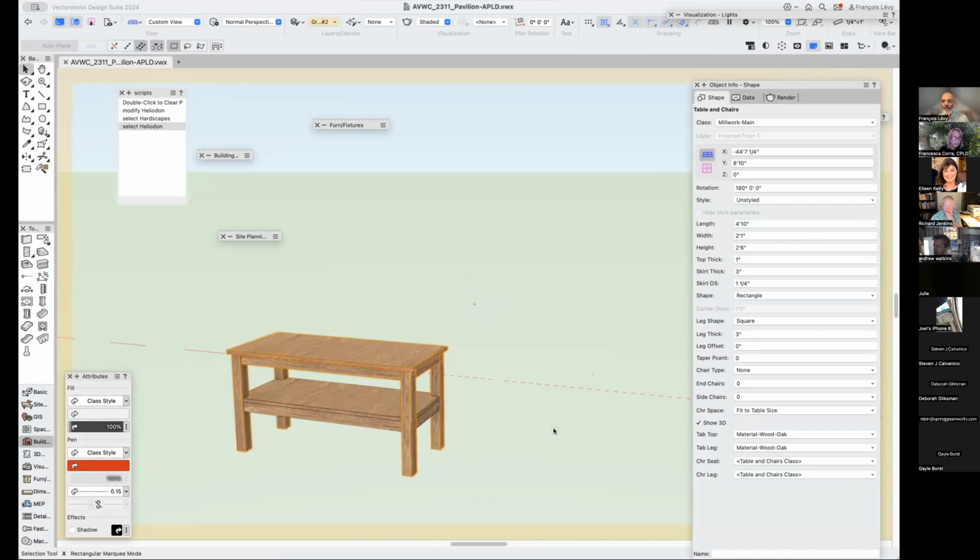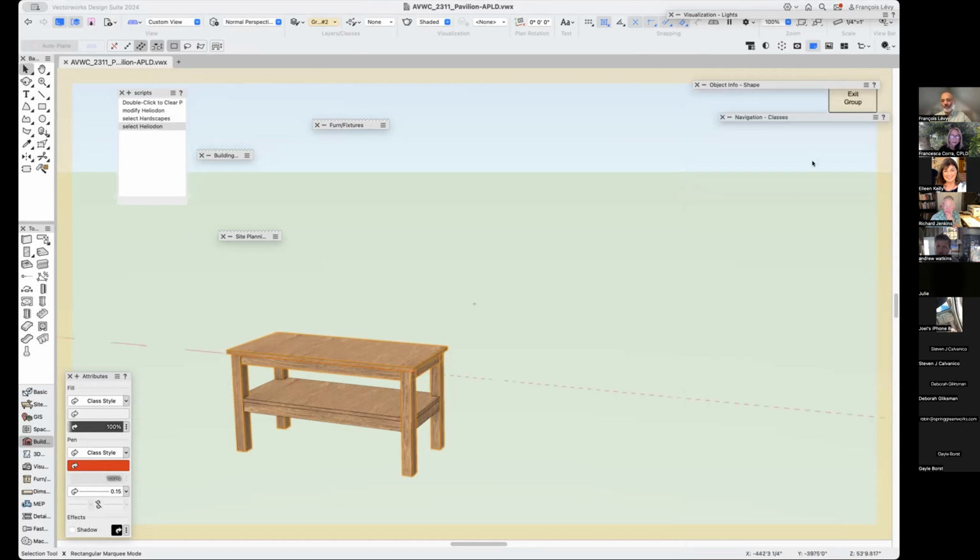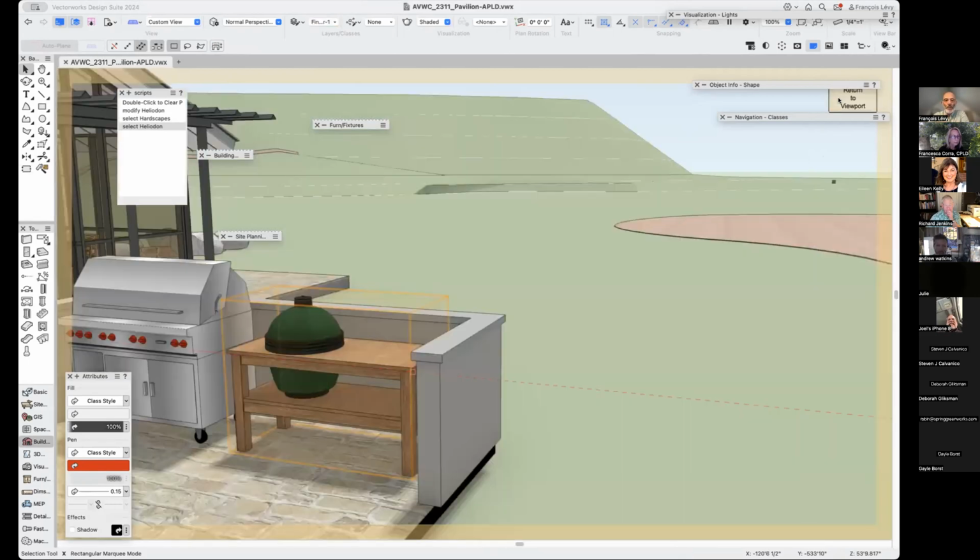It's obviously a lot faster to type in all these parameters than to sit there and laboriously extrude legs and styles and tops and so forth. So I really love just grabbing off the shelf Vectorworks tools and repurposing them, like this little smoker stand or the wall cap.